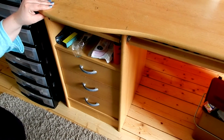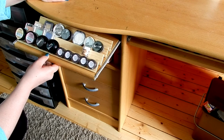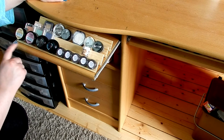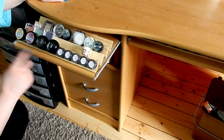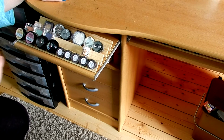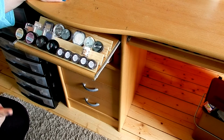So in this first area here, I have one side of my single eyeshadows. These are organized by brand, and they are sitting on shelves that my husband built. They're just small, thin pieces of wood that are beveled, and then we added a little shelf type thing with another small piece of wood for them to stand on. I'm going to make a tutorial on how to make one of those the next time we do it.